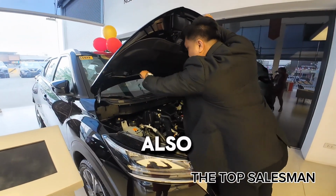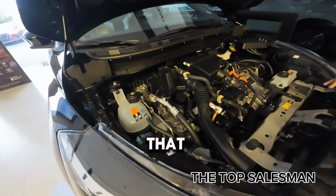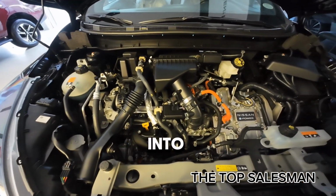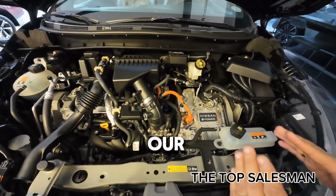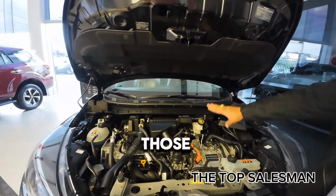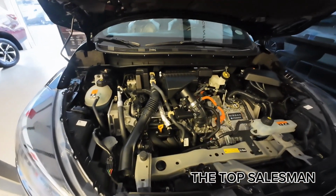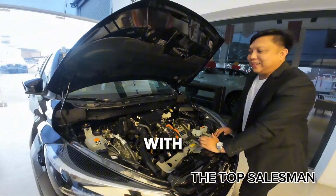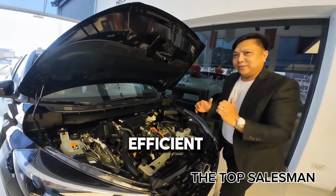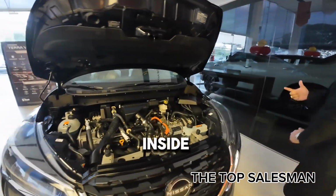This Nissan Kicks also has a 1.2 engine that can convert the mechanical system of the vehicle into electronic mode, or what we call the Nissan e-Power. The Nissan e-Power has the technology that can store energy in the lithium battery that can move the unit for long distance driving with less emission, and has technology that gives a more fuel efficient, environmentally friendly vehicle. Let me show you the interior of this unit.